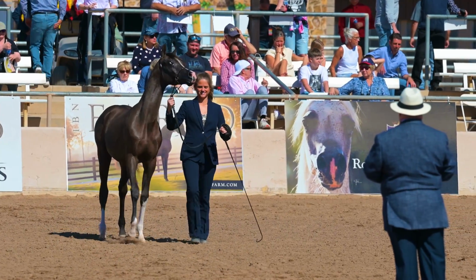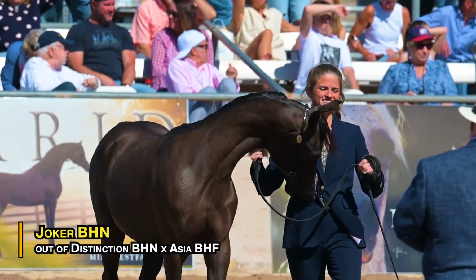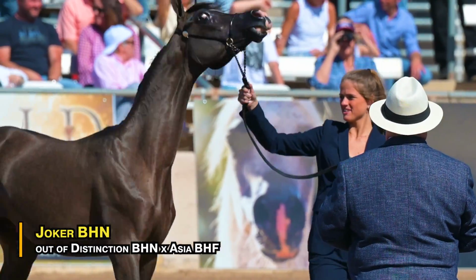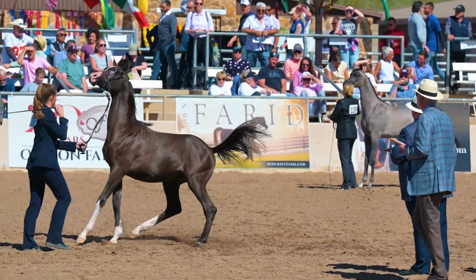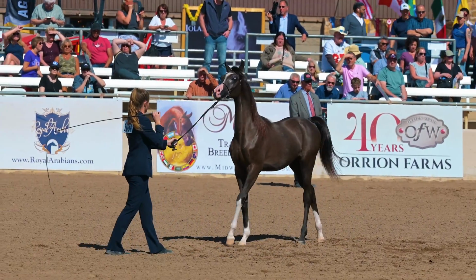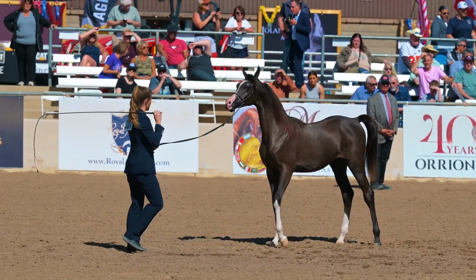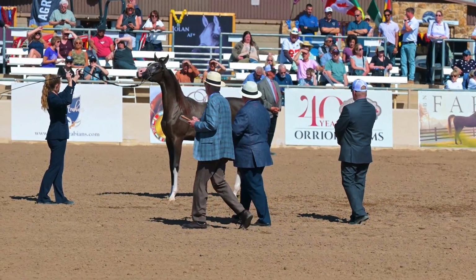The next colt back for presentation is number 1084, Joker BHN. His sire is Distinction BHN, and the dam is Asia BHF. He's got sort of a chocolate-colored coat. It's kind of a unique color, I think. I think technically that would be a dark bay, but he's got a lot of flash with the white socks and the white blaze on his face.